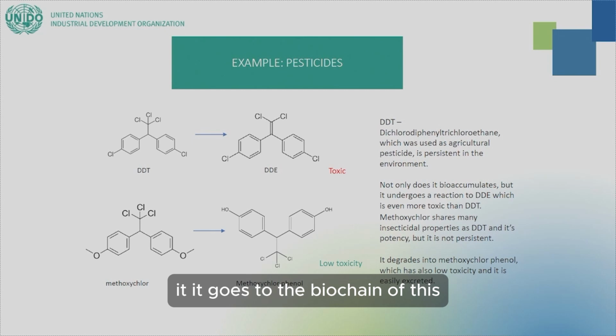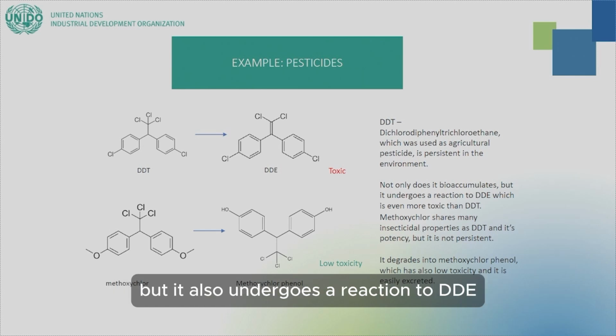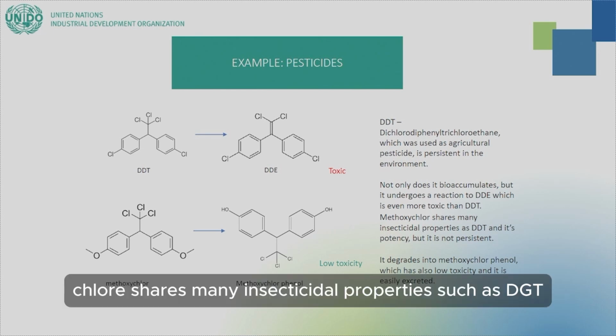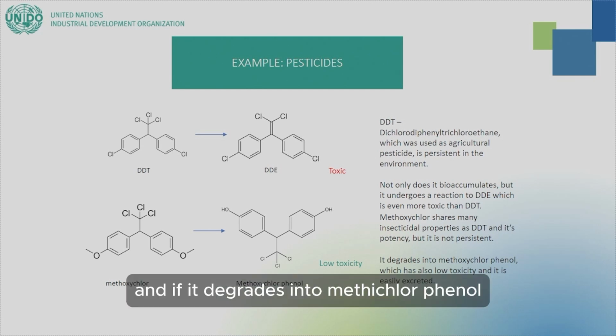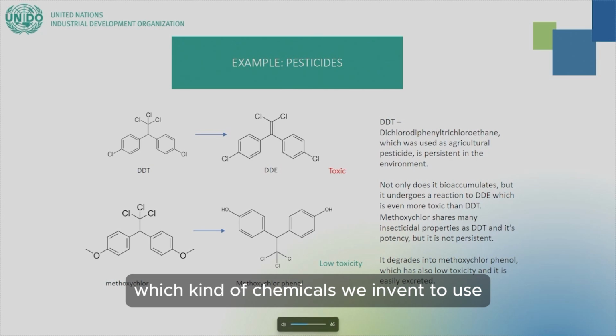It goes into the biocycle, and it is complicated. Not only does it bioaccumulate, but it also undergoes a reaction to DDE, which is even more toxic than DDT. Another option, methoxychlor, shares many insecticidal properties with DDT, and its potency, but it is not persistent. So it will not go into the biocycle. So it is better, and it degrades into methoxychlorphenol, which has low toxicity and is easily extracted. So options are many for which kind of chemicals we intend to use.